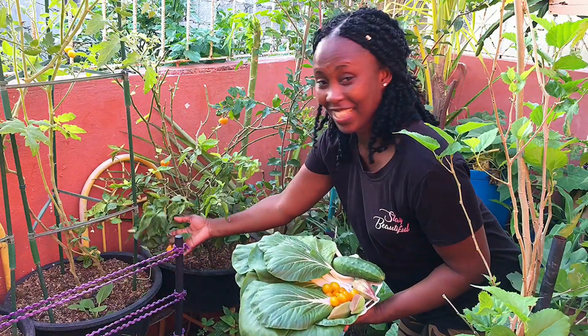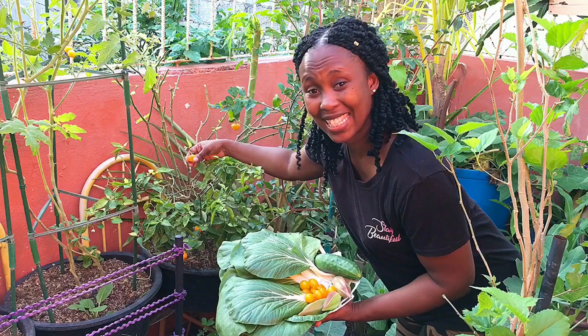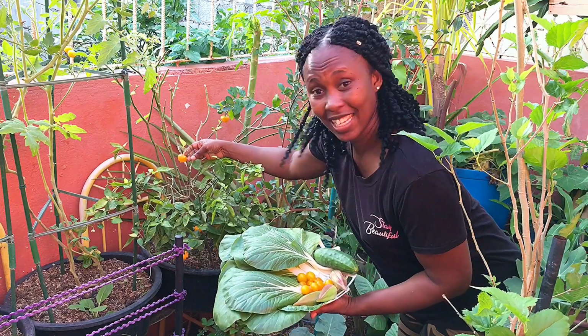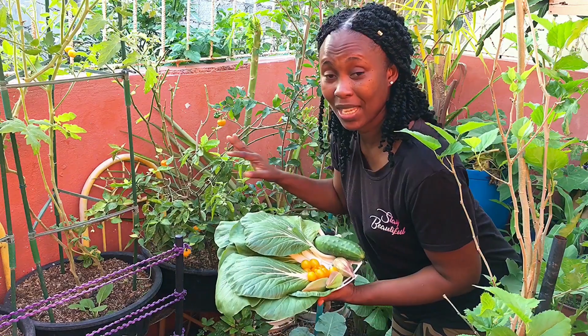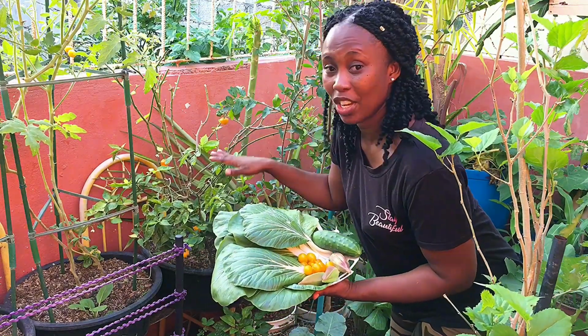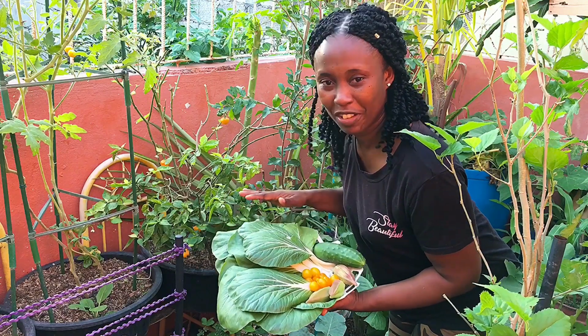All right, so I'm getting these catch money peppers right here. They're so amazing in the pot. They season so well. The other one that I'm going to get is a little hotter than this, but I'm telling you, this one is hot enough, and it has a nice, lovely flavor.